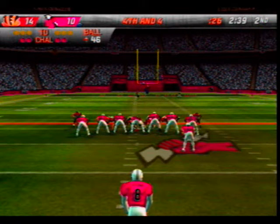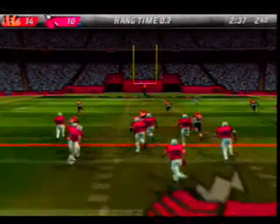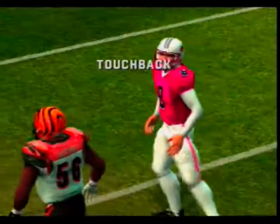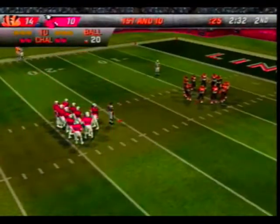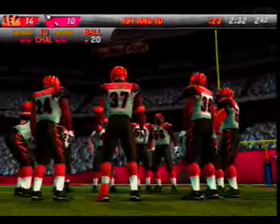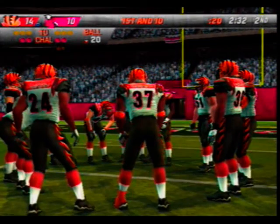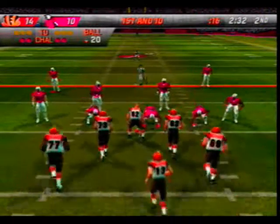Mathis sets up to run back the punt. Fair catch. Ball on their own 20. Ball on the 20-yard line.